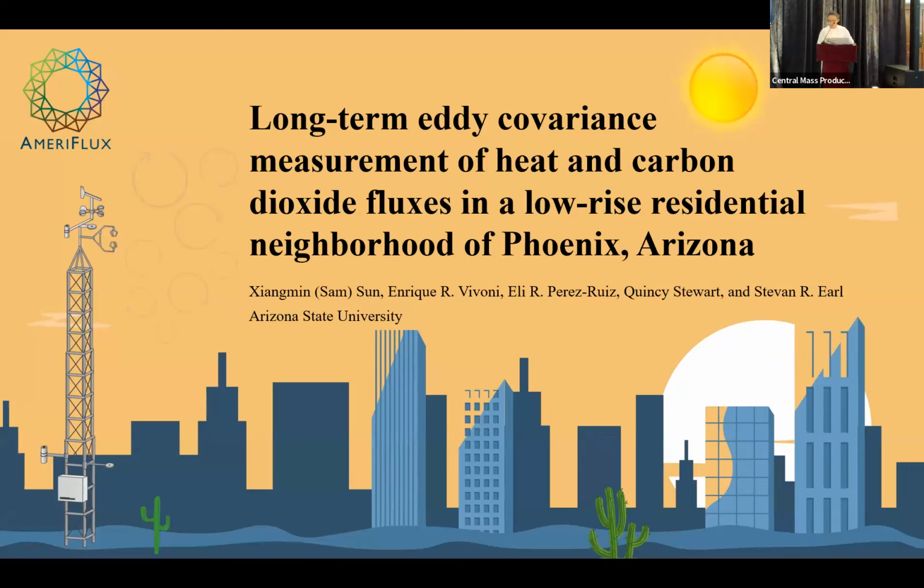Good afternoon, everyone. I think now we have finally reached the most important urban topic, which is urban flux. Why is urban flux important? Because first, urban areas are the most important carbon emission areas. And secondly, urban areas are where most people are living. So it's very important for us to investigate urban flux measurement. And I'm lucky we have finally reached this most important topic.